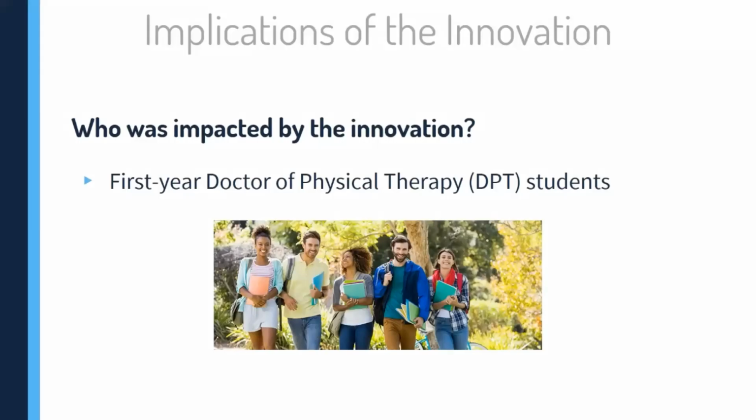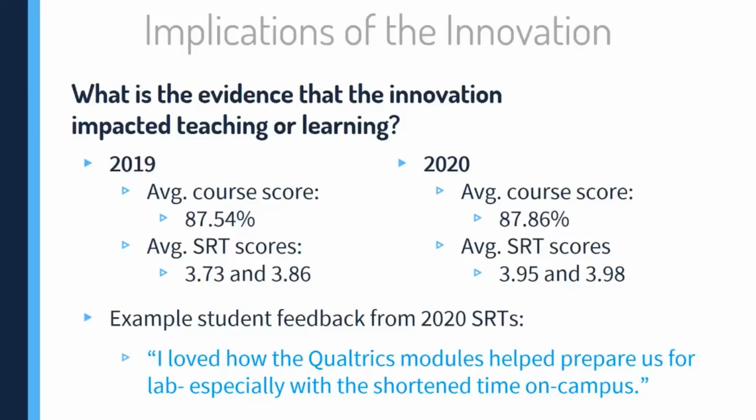The 2020 cohort of students expressed concern that their education would suffer due to decreased time on campus for practice and refinement of psychomotor skills. However, upon comparison between 2019 and 2020 biomechanics course grades, that was not found to be the case. Student rating of teaching scores increased as well. As an example statement from the 2020 student ratings of teaching, a student expressed, "I loved how the Qualtrics modules help prepare us for lab, especially with the shortened time on campus."